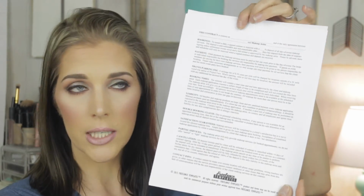It says start time, and obviously all that stuff is subject to change on a wedding day. All right, and then we get into the actual contract portion. This is just saying this contract is entered on, you put the date, between myself and whoever the client is. It goes over things like bookings, telling them in order to secure your date, I require a 50% deposit. The remainder of the deposit is due 7 days before the event.